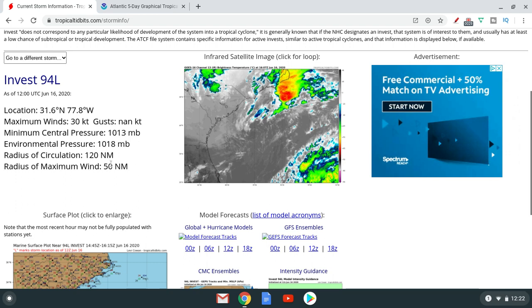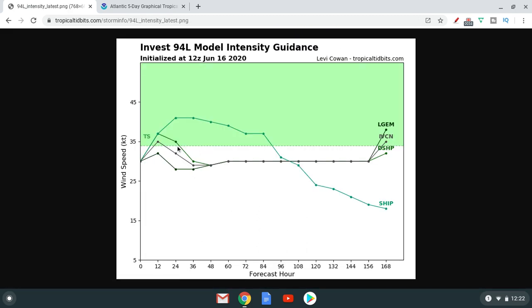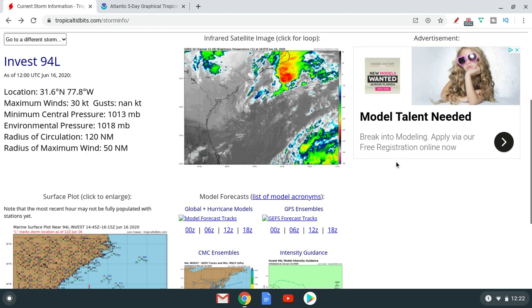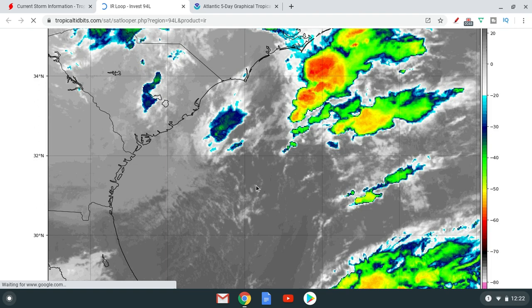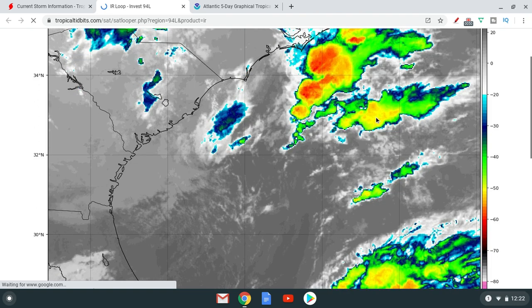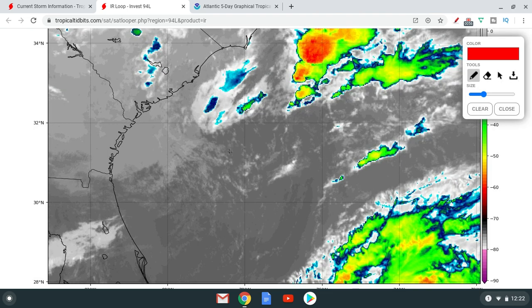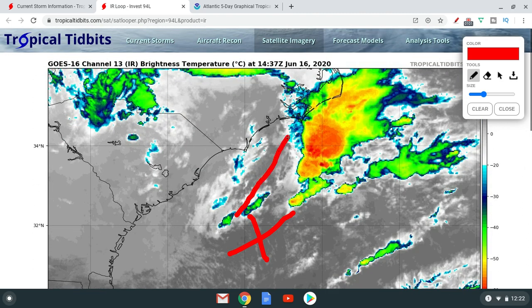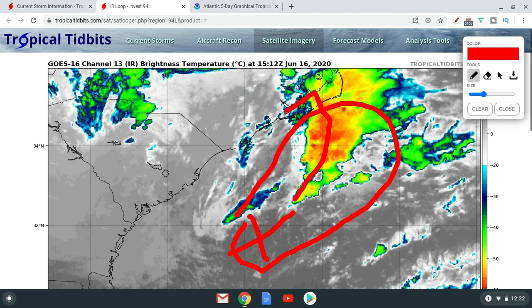So it's not really organized, to say the least. We do not have a lot of models, but three of them are actually bringing it to tropical storm status in the next 24 hours, which is rather interesting. So I am expecting the National Hurricane Center to really bring this up to a medium chance. It doesn't really have a defined center of circulation right now, but that's pretty much where the low is located, around here, according to the National Hurricane Center. And they've put the development area around here as it's going to be moving into North Carolina.